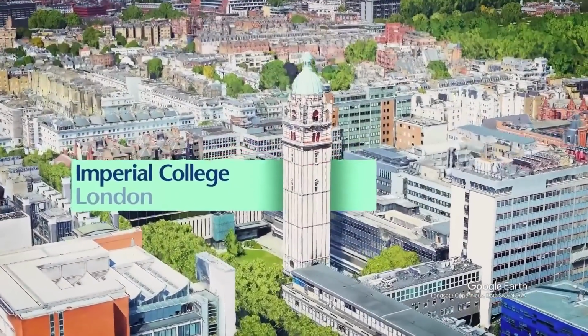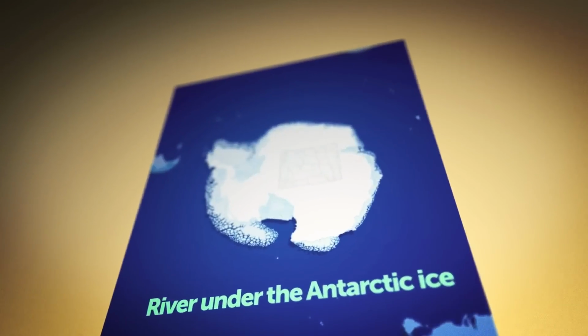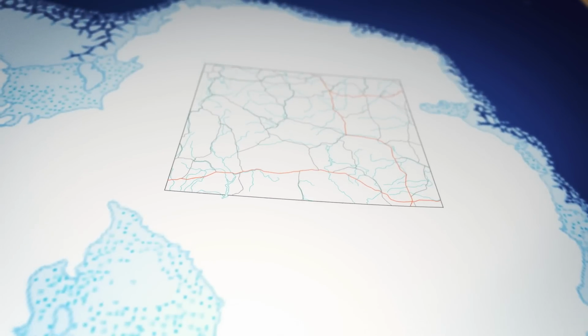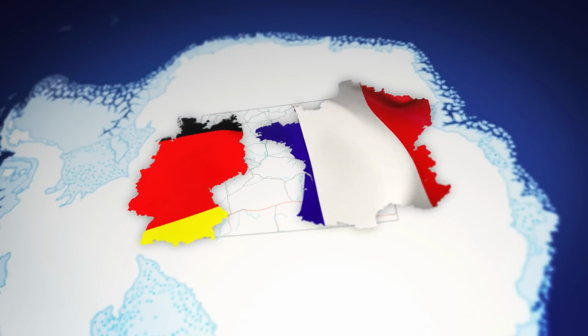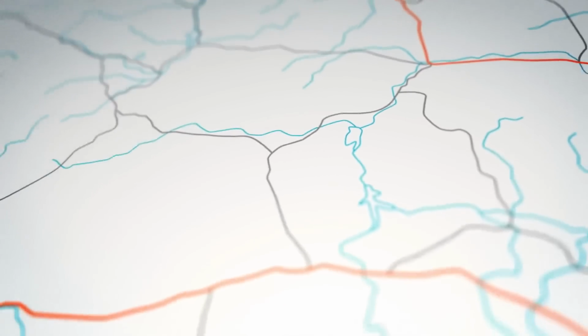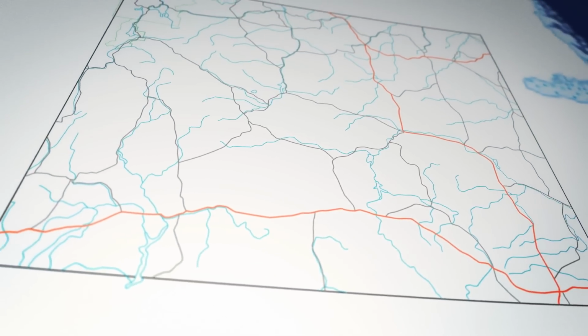Scientists from Imperial College in London stumbled upon a totally unexpected river under the Antarctic ice sheet. It slurps up water from an area as big as Germany and France combined. Scientists used to think the lakes under the Antarctic ice were just chilling by themselves, but now it turns out they're part of an interconnected river network. Water under the ice can form in two ways, either from melted snow seeping down or from the Earth's natural heat and the ice grinding over the ground.